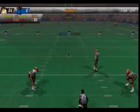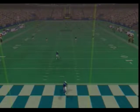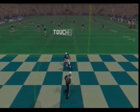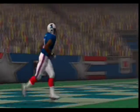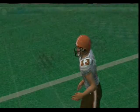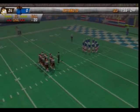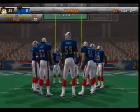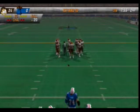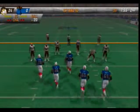Fuller looks like he's just about ready to kick this one off. This one is handled by Wilkins. The offense takes over after they were three and out on their last possession. Ball on their own 20.